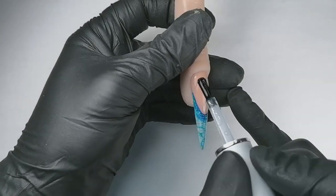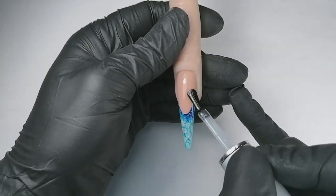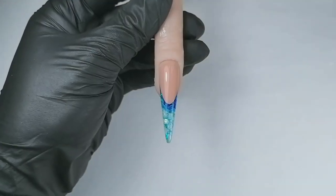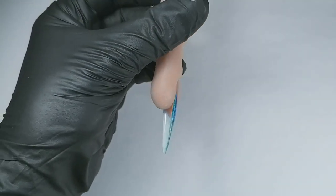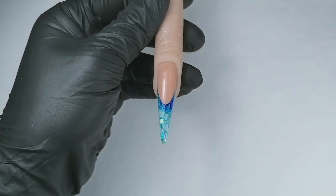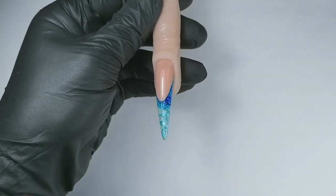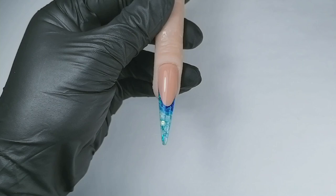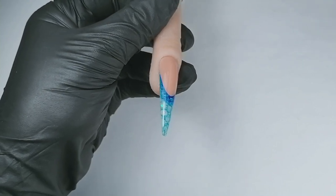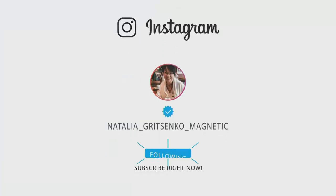Natalia is one of our international trainers and ambassador, as we call that, for the Russian-speaking countries. A dear friend of ours and one of the best trainers that I know. As you can see underneath the white, it's almost a white Louboutin version. Yeah, beautiful. I would love to have 10 of those nails. We love Natalia. And don't forget to follow her on Instagram, Natalia Gritsenko Magnetic.